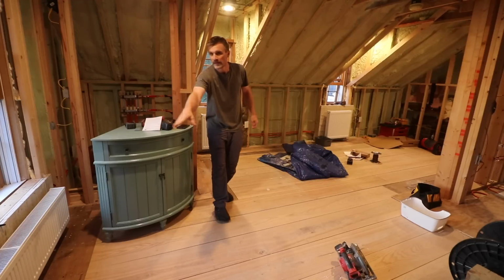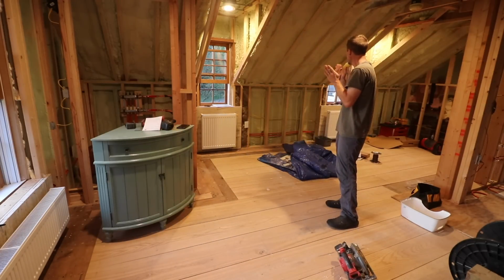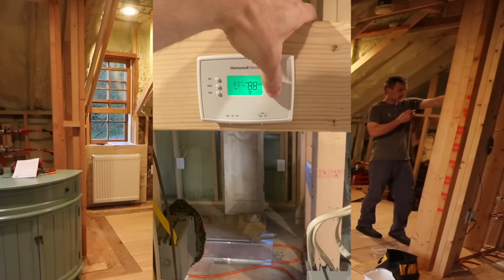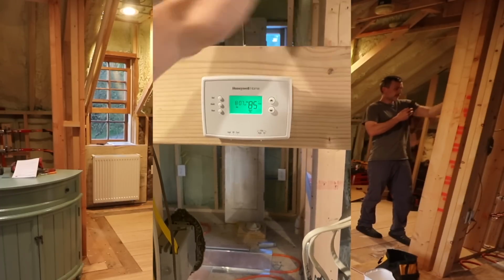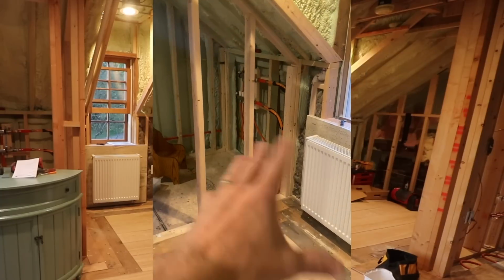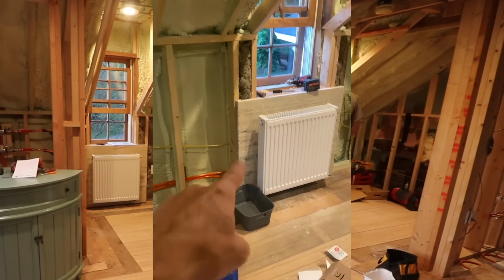Wow. Big radiator. And then obviously these 2. Okay. Heat. Oh, yeah, we'll set it to, I guess, 85. I instantly heard water over here. I just heard a gurgle right there.